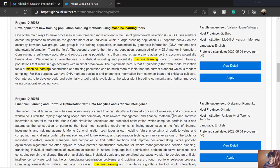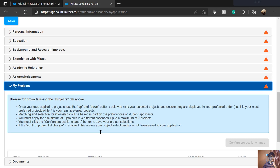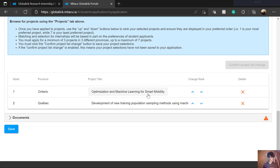Also, there's another requirement. You must apply to three minimum projects, which we already discussed, but they should also be from three different provinces. So that means that out of the seven projects that you have, you should have projects which are from three different provinces. Provinces are like states in Canada, like Ontario, Quebec, British Columbia, Alberta, and so on. So your projects should be from host universities which are from three different provinces.